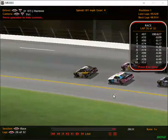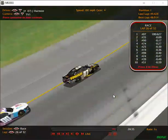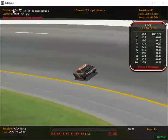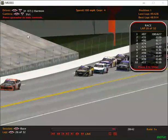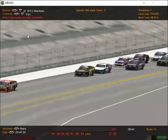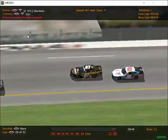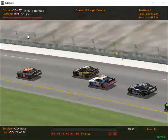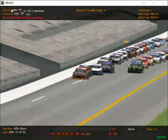Should we do a second season of this series? And who are they lapping? That would be Dylan Ibrahimian. Now, he is up to speed, so don't think that's going to be an issue for the leaders. Even though he's like about to be 5 laps down as he chops off Josh Harmon.